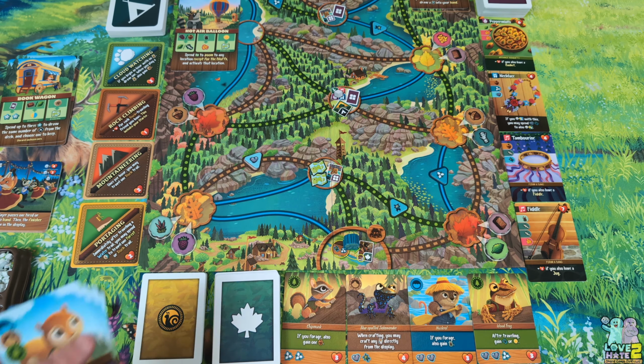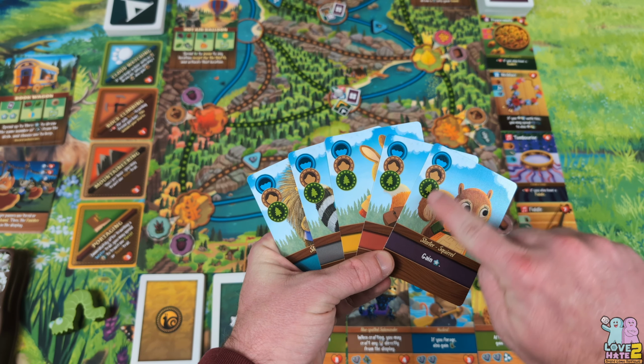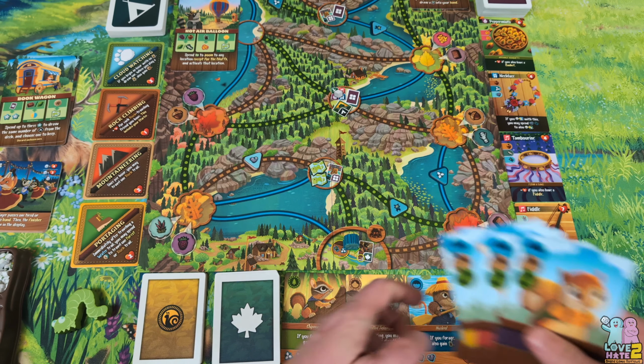And how this game is going to work, you're going to be playing these friend cards. You'll start the game with 1 friend card that is going to be pretty much the same for every player. And it will allow you to go on any type of trail that you see on the board.